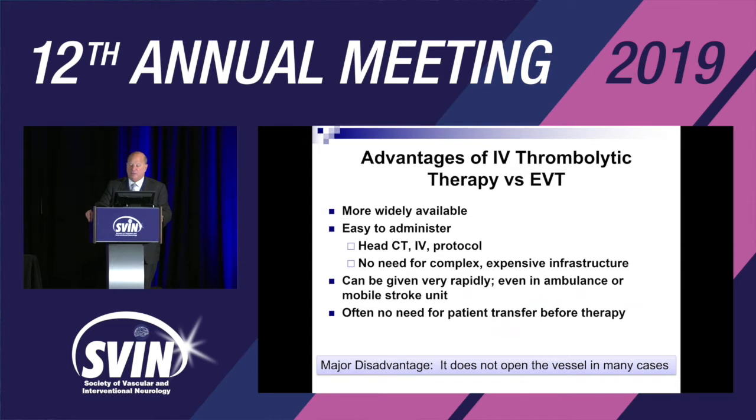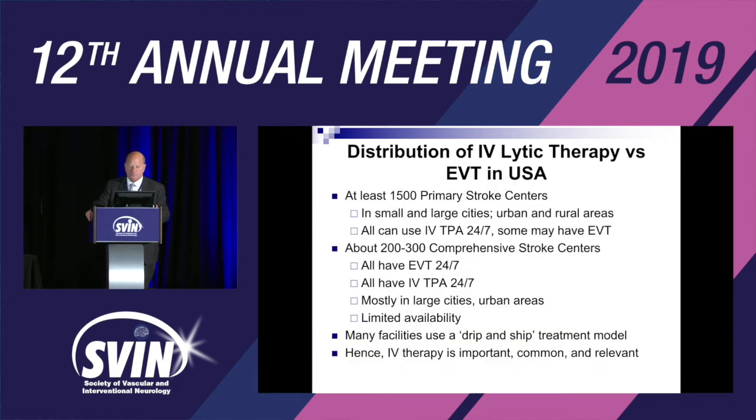It can be given in an ambulance or mobile stroke unit, as long as you do some imaging to rule out a bleed, a subdural, brain tumor, things like that. And there's oftentimes no need for the patient to transfer before, during, or after the therapy if the hospital can care for them. However, the major disadvantage is listed on the slide there. It doesn't open the vessel in many of the cases, hence you and your colleagues need to go in and do endovascular therapy to get the clot out.